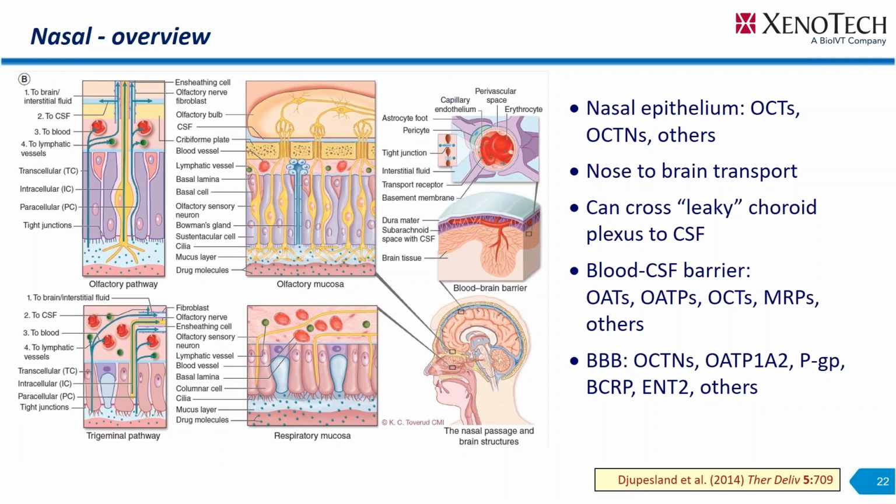Now, this paper goes into a nice review of nasal delivery, and that's where this figure comes from. It doesn't necessarily cover the transporters. You have to look at other references to find some of those, but it does mention or refer to other papers that cover that. Now for the ophthalmic, again, I just wanted to give you a visual at how complicated this can be.